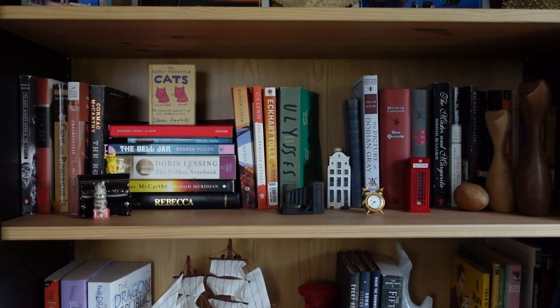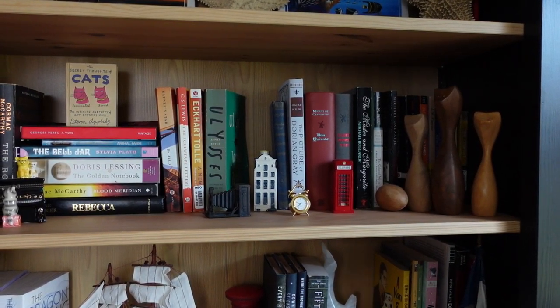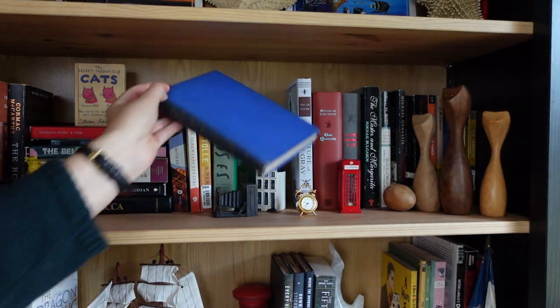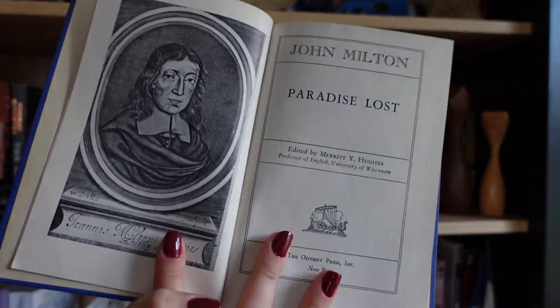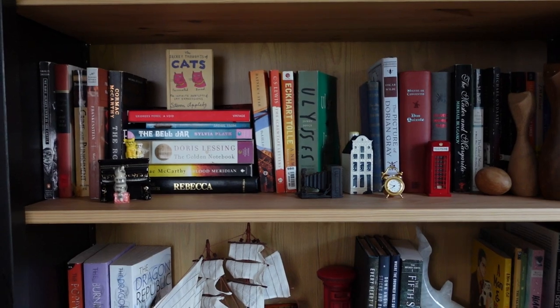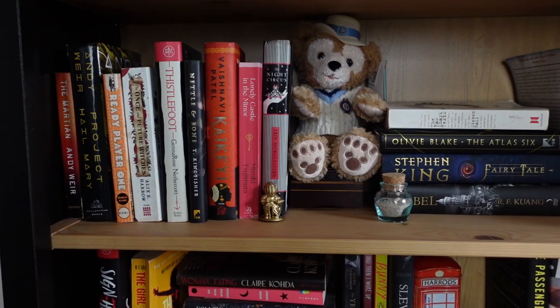So I just have all of my classics all in one place, and I finally have my prized possession, my early edition of Paradise Lost, that my brother gave me for Christmas last year. I'm so happy to finally have this back in my collection. It's a reprinting of the second edition and I just love it. Oh, also I have the Secret Thoughts of Cats up there, which is not a classic, but should be a classic.